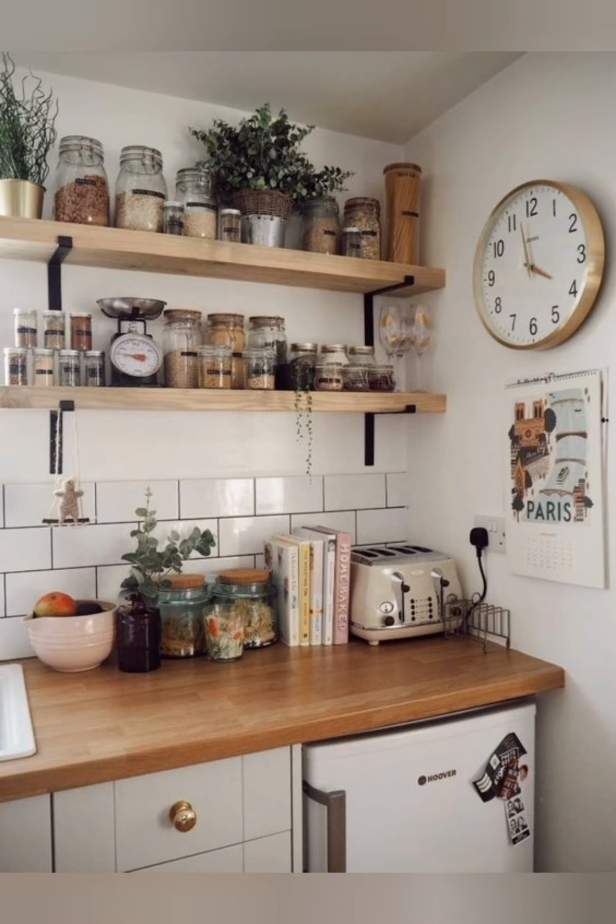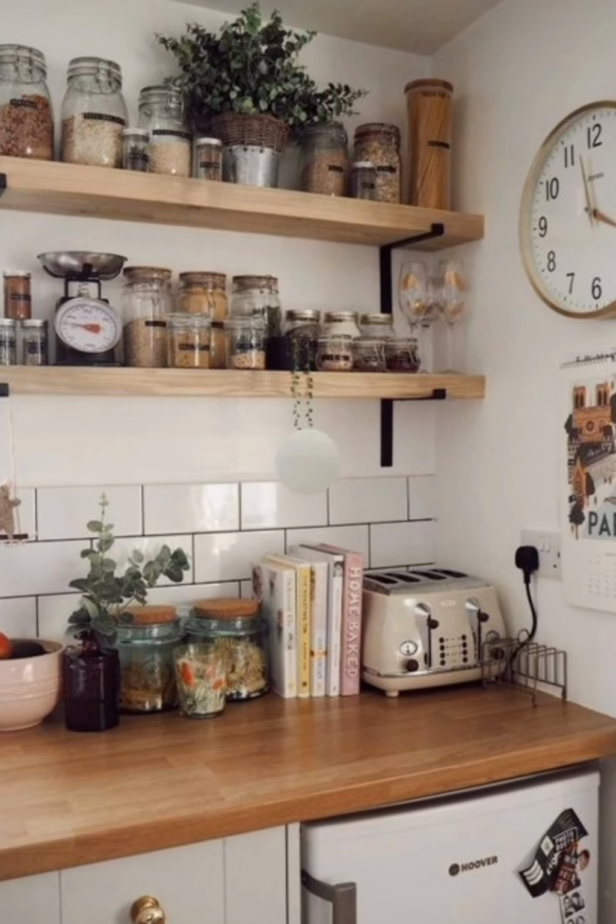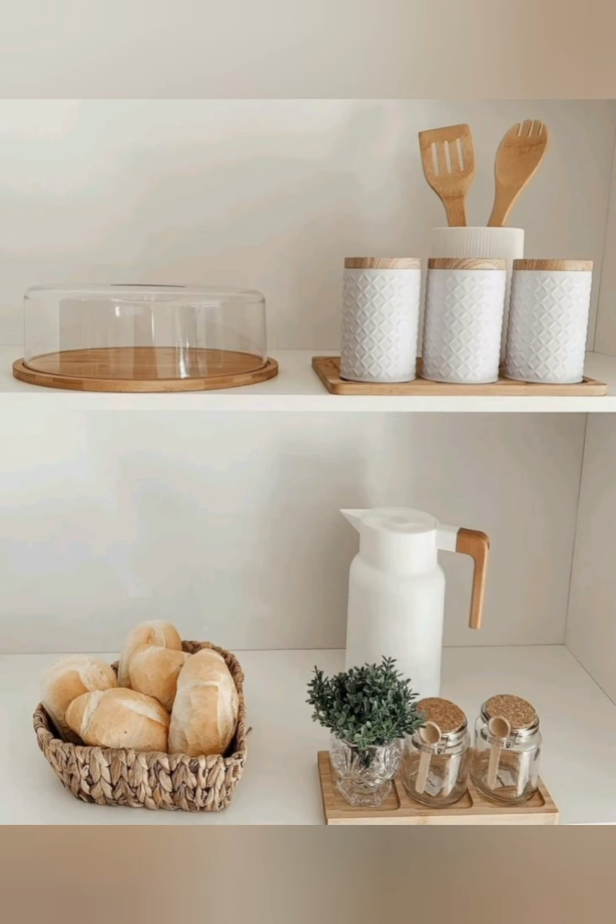Hanging baskets. Suspend baskets from the ceiling or under cabinets for storing fruits, vegetables, or small items that would otherwise take up counter space.